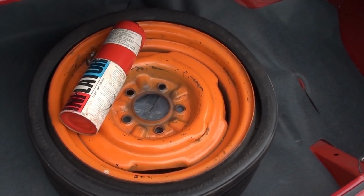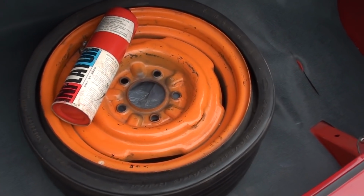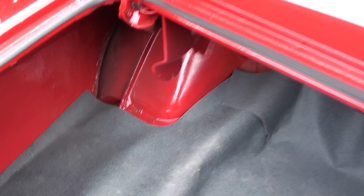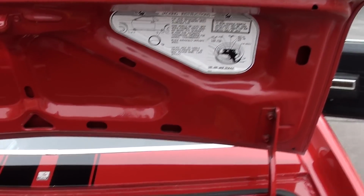Factory inflatable spare, the jack is underneath. We've ordered the hold down with the little hook that'll hold it down. I just didn't want to hold up the video to shoot it. See, the car's clean. Very nicely restored car. Trunk light works.